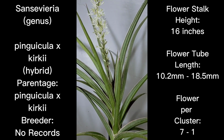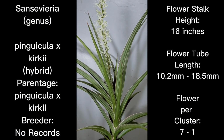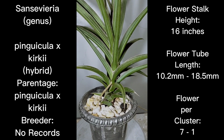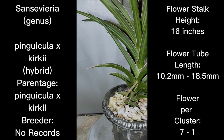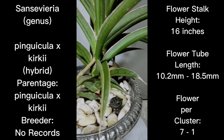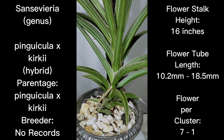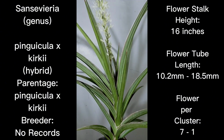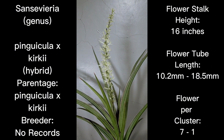At first it was very difficult because Doris and this hybrid look very similar to each other, especially in the juvenile form. This is how it looks when it was younger. A few leaves, that's how they would look. They really look like the Doris hybrid, but this one I would know because of how the inflorescence looks.